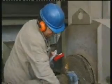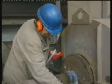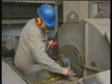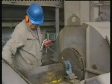What's the plant producing and how? Could you describe the kiln? The kiln of Antoine is a dry process with 5 stages with a preheater, and the kiln at the commissioning has been calculated to produce per year 750,000 tons, and at the end of the day the production is a little bit less than 1 million tons.